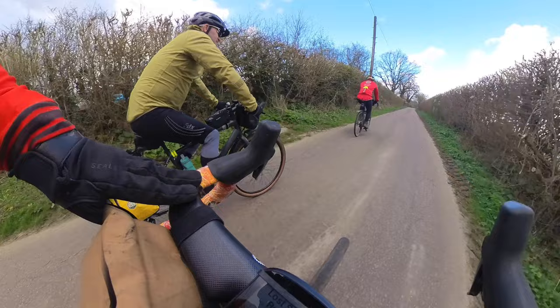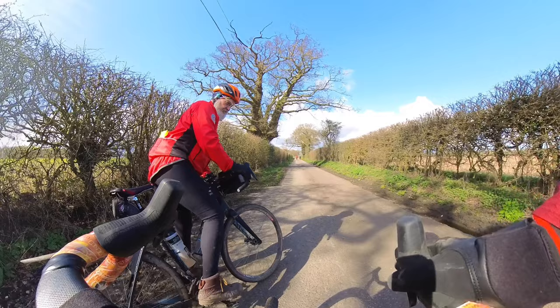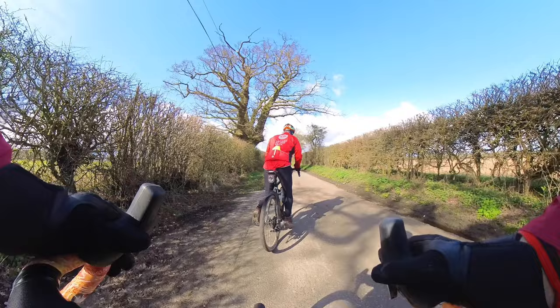So with repairs done, we're back on the trail at Swaffham, having fixed the camera into a different place so we can carry on and all that jazz. Let's talk briefly about punctures. You're going to get them on this trail.